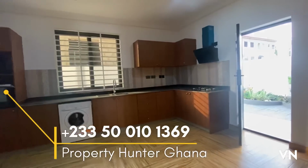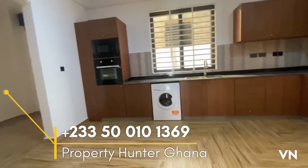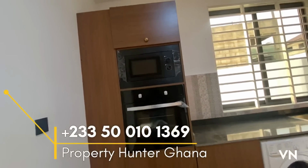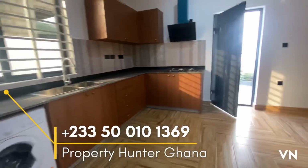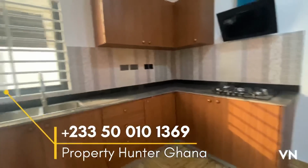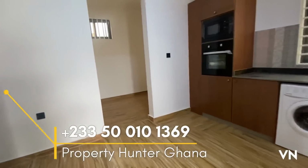So you have a kitchen here, already finished with your washing machine, and you have your oven with the microwave. Very nicely done. And your gas cooker is here with the extractor for you. Lots of cabinetry. You have lots of cabinetry here.